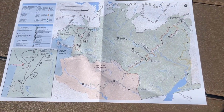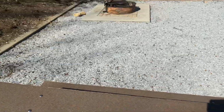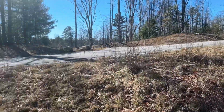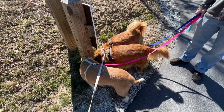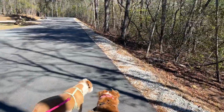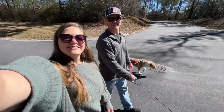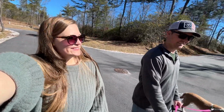And yeah. So here's an overview of the map of the parks. We made sure to grab one. I would love to get it framed, but it shows the different trails, the different areas, which is really nice to have. Also, this spot is just so nice. We took the dogs for one last little walk to get all of their sniffs, all of the walks, and a little bit of their energy out before we make the long trek home. It's not a huge campground, but it is the perfect amount to be able to take the dogs for a little walk.